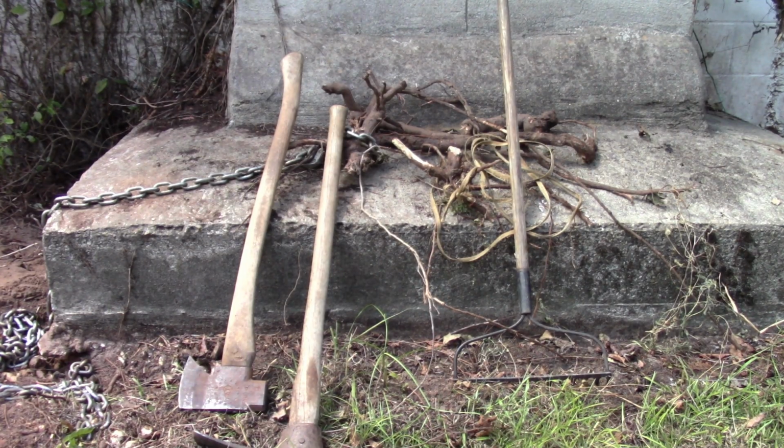And these are just some of the larger roots that I'm fighting through with axe and hoe and rake.